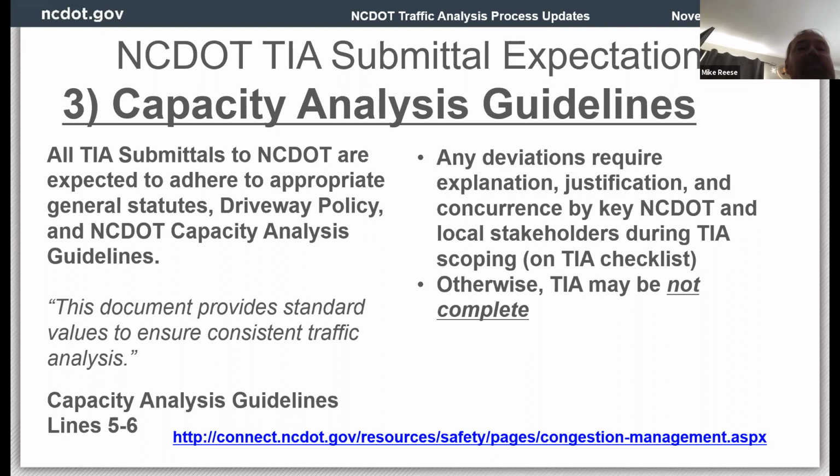And any deviations from these guidelines require some explanation, justification, and the key stakeholders, especially the local stakeholders, the district office, us in congestion management, we need to all know about those deviations and concur with them. Otherwise, a TIA may be deemed not complete. So I'm not saying don't ever deviate from the guidelines. We're saying we've got to have that explanation, justification, and concurrence.